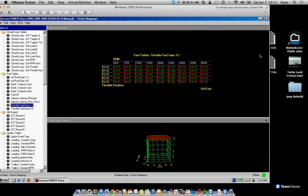Yeah, I'll just talk. It's a bit easier than typing. But I noticed that when the throttle positions get higher, like 84%, it's got some AFRs about 14.7 above the 3.5k RPM range. I was thinking that maybe that should be lower, like the target AFRs we're trying to get to.